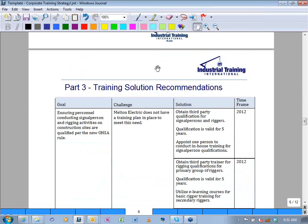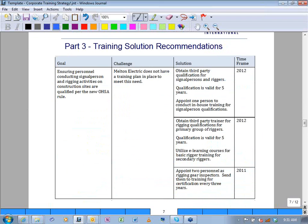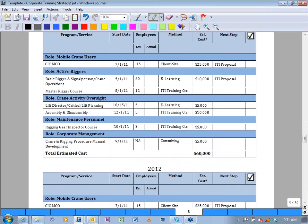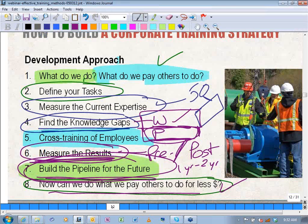Let me get down here to training solutions. In some cases, for Melton Electric, this is the challenge: they do not have a training plan in place. They could obtain third-party qualification, or appoint an in-house person to perform a certain level of training for certain subjects. Based on our training evaluations, we identify how we can simply accomplish those. In some cases, like basic rigger and signal person, let's do e-learning. Maybe a lift director CLP for core basic information, let's do that e-learning. In some cases, a crane and rigging manual may be in-house or out-of-house, and that may be another effort. So there's a lot of ways to attack something like this, but getting our arms around it: where do we start? How do we get the game plan going and use the playbook? So let me go back for just a minute, and we'll continue on.